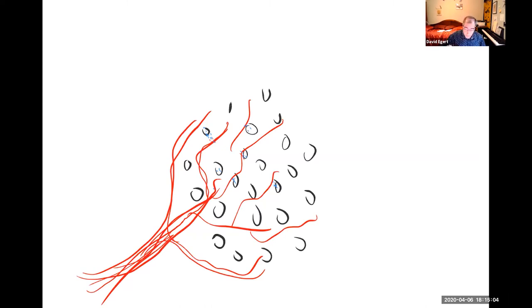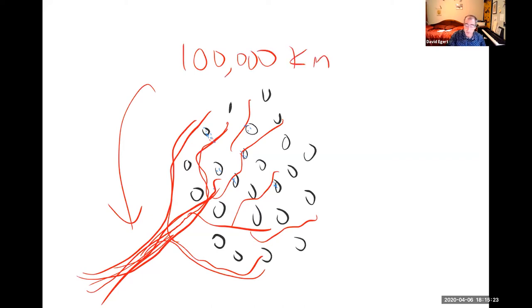As you would imagine, you've got to have a whole lot of blood vessels if you are going to bring oxygen and nutrients within a fraction of a millimeter of every single one of your trillions of cells. There's somewhere around 100,000 kilometers of blood vessels.